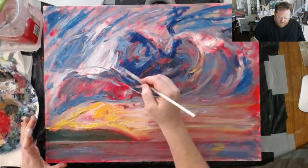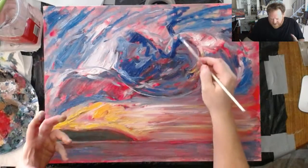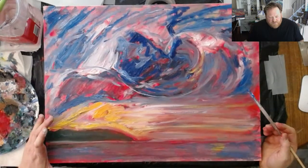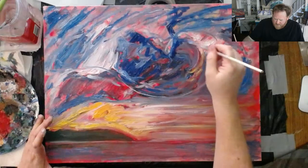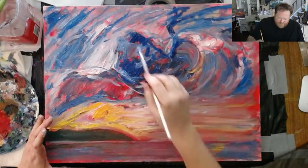Part of me is just going to go with the flow, and the other part of me is sort of thinking about this. I need to think about these cloud shapes, otherwise it'll just get very silly looking. I want to do those puffy cumulus clouds, but I should have done some research. I should have looked at some pictures.